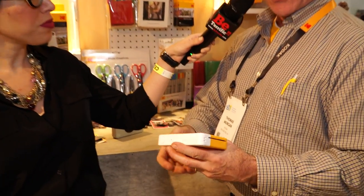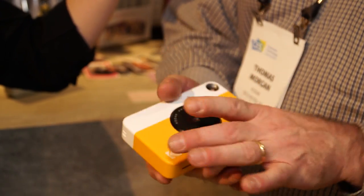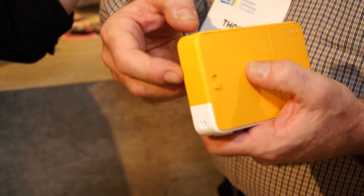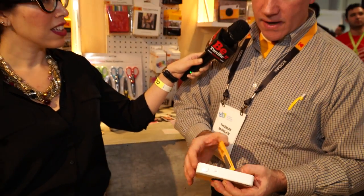Hi, Tom. Hi, I'm Allison from BeTerrific. Nice to meet you. All right, tell us all about this. So this is our Kodak Print-O-Matic instant print camera. It's a combination of digital and analog technology. Inside this camera, we've got a 10 megapixel capture array that captures the image digitally. If you've got an SD card, we're also storing it on the card itself. We're printing it out right away. So it's point, shoot, print, and the image comes out right out of the camera about 20 seconds after you've taken it.